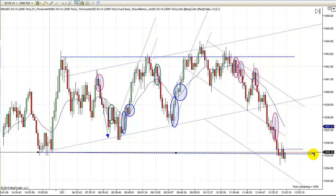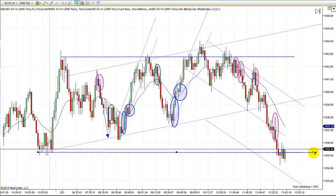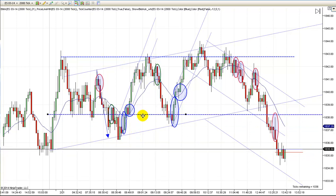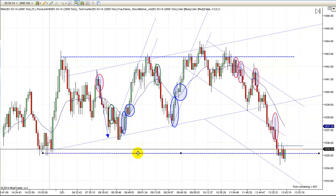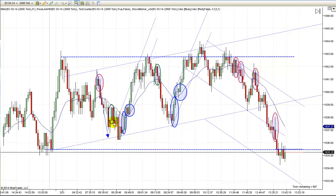I can see I got that line off right there. But you can't ignore the strong support right there. The ultimate support they're gunning for is down here. That's the overnight low, and that's what they're going to try to gun for if they can. So keep that in mind. Anybody that was trying to get long in here, you got to wait on a good setup.